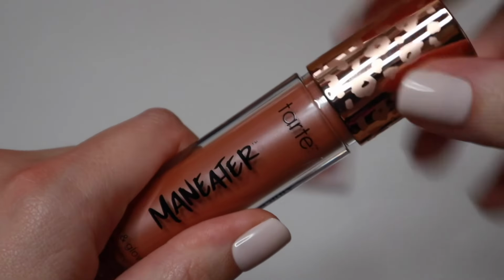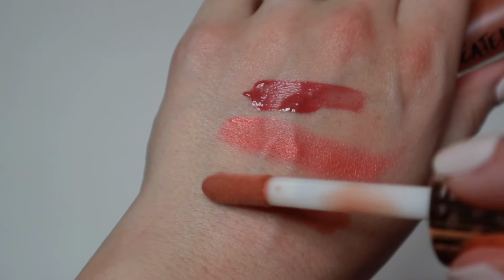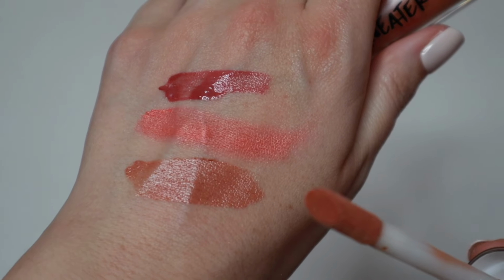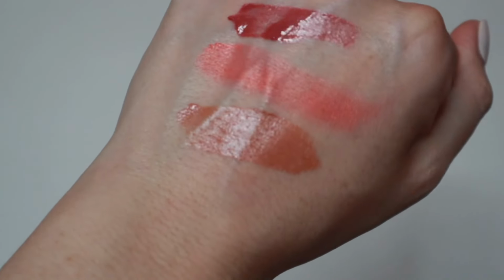I love this shade so much. It's the most perfect shade. Look at that. Oh, I've never seen something more stunning. Well, I mean, I'm obsessed with blush anyway, but that shade is so beautiful. And does it not just make you want fall to come? Because it just kind of looks like a pretty fall shade.